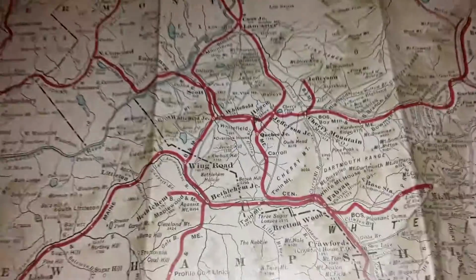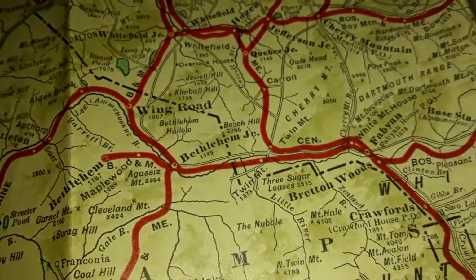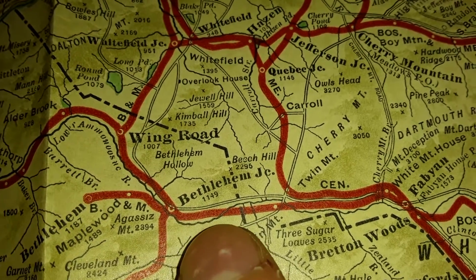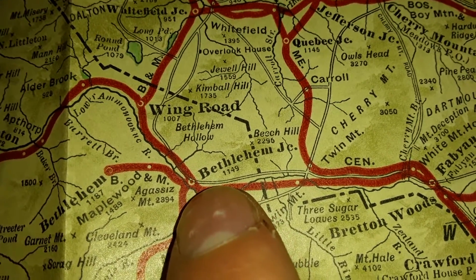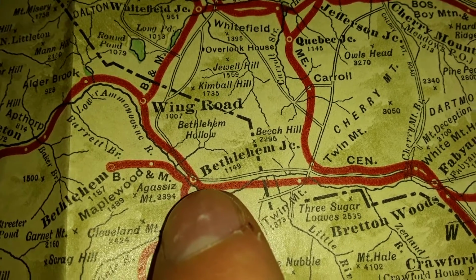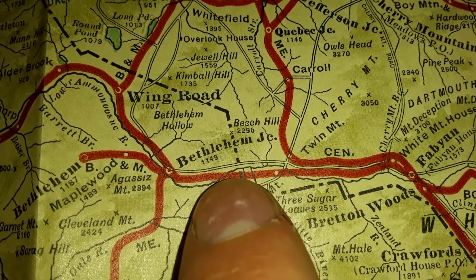Okay, so here, where I'm going to be showing, so about here, you see that little black line, that's the Ammonoosuc River. So I'm going to be starting right here where that double black line is, that's the highway. I'm going to be starting right here where the railroad crosses the highway, and I'm going to be walking along it, this like 2-mile stretch, until I hit this black line, which is the river.